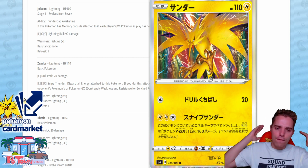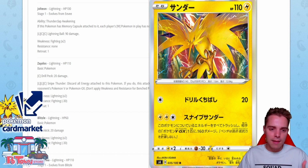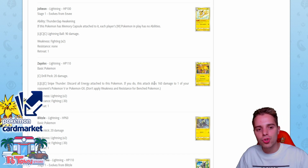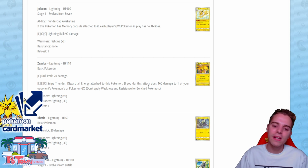Next up, we have Zapdos. There we go. New Zapdos card. They keep on the trend of making playable Zapdos cards, which is awesome. This Zapdos card can actually discard all energies attached to it, and if you do, you snipe 160 damage to one of the opponent's V or GX Pokemon. So it punishes V Pokemon and GX Pokemon. I'm all up for it.